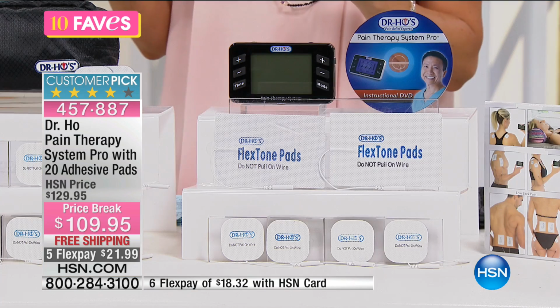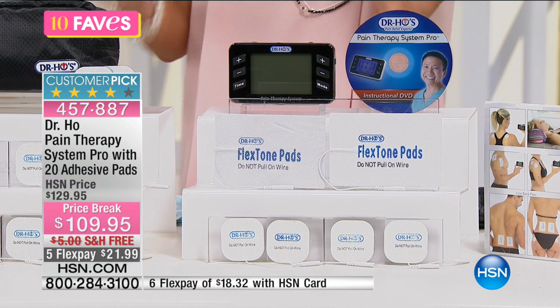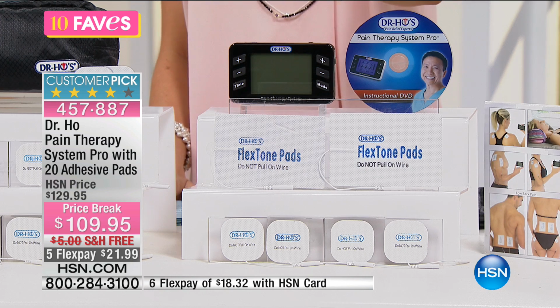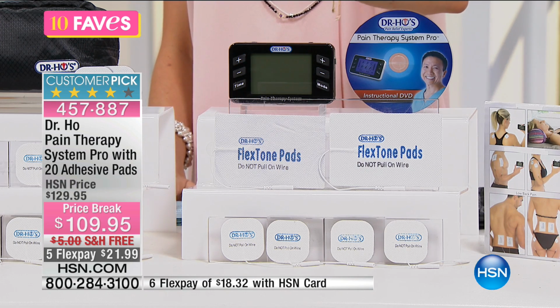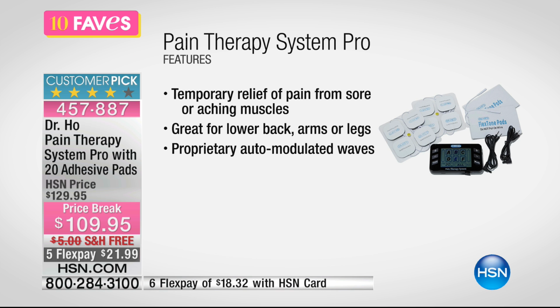If pain is something that you struggle with every day, you probably have heard about TENS. Now let's talk about TENS. It's transcutaneous electrical nerve stimulation, and this is part of the solution to pain. It's recommended for the temporary relief of pain associated with sore or aching muscles due to strain from exercise, normal household, and work activities. Great for lower back pain, arms, legs, tennis elbow, or carpal tunnel syndrome. It's a proprietary auto-modulated wave that's going to get right to the source.